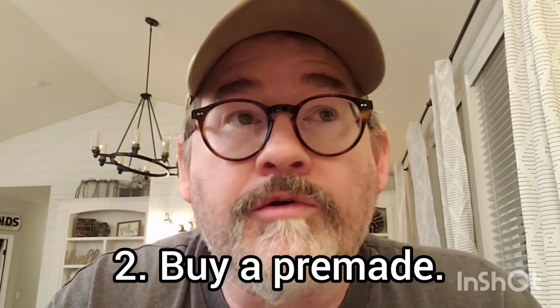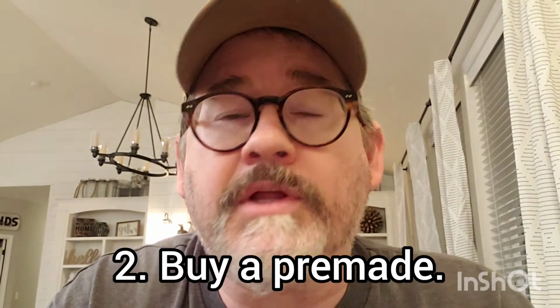The second way is, in your town or a neighboring town, there's probably some place that has pre-made sheds already. Where I live, there's places in my town and neighboring towns where there's a lot, and in that lot sits 5, 6, maybe 10 different sheds of different designs and made of different materials, and you just buy one of them, and they come and they drop it off wherever you tell them you want it, and that's it.